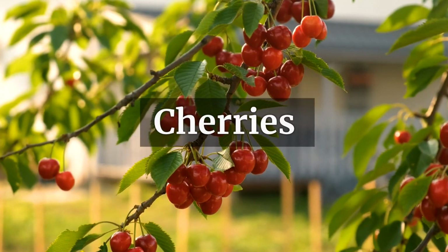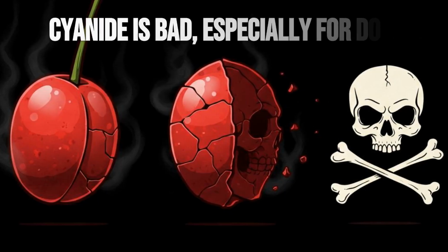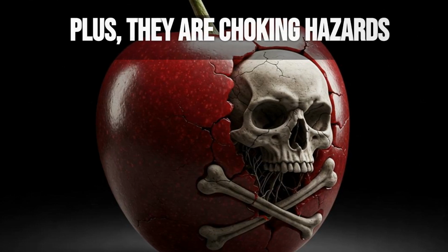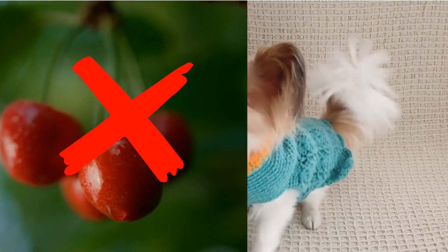17. Cherries. Still another apparently innocent fruit with a deadly secret. Like fruit pits, cherry pits hold cyanide. They also create a choking hazard. For your dog, then, skip the cherry treats.